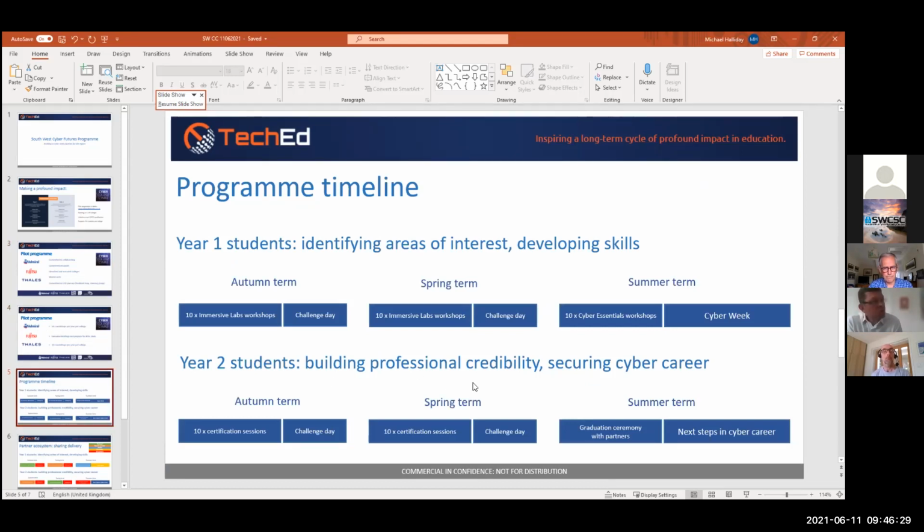So the students, when they start at 16, undertake 10 workshops, which are based on immersive labs. But the goal is that the employer provides the contextual relevance of what is in that lab. Students aren't in a working environment. They're not seeing stuff happening on a desktop. They're not within a cyber team that's actually dealing with situations. And these labs can actually appear quite abstract if they don't have that context.